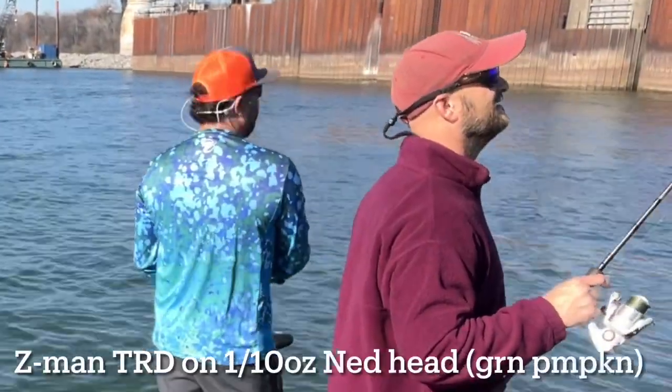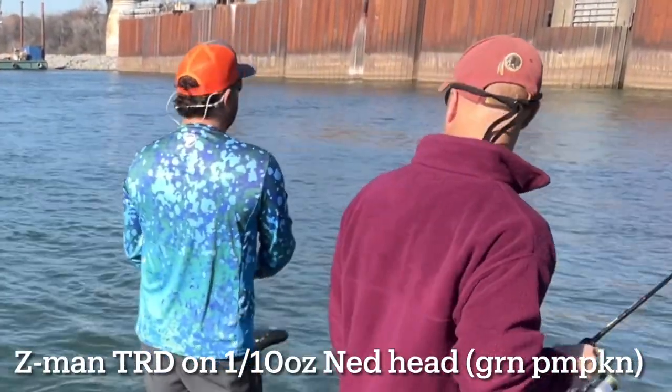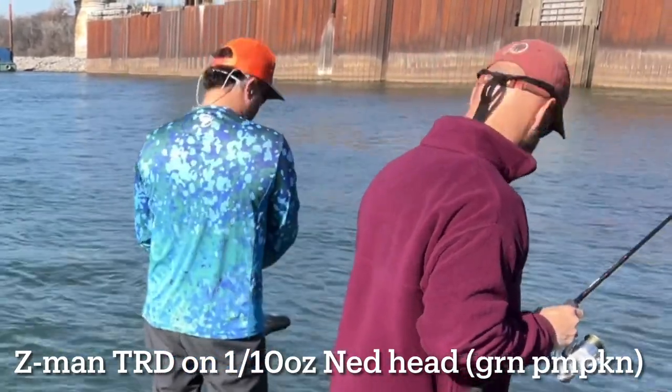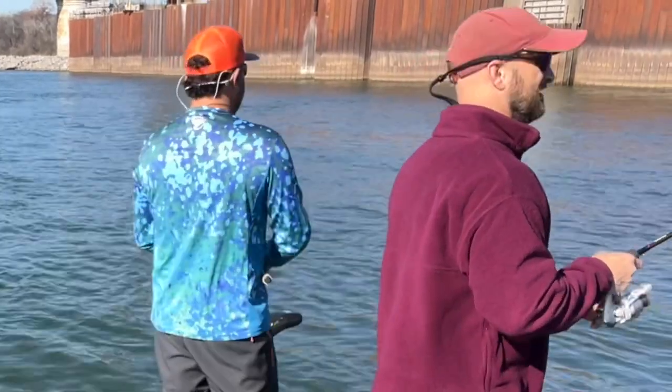The current and therefore the action slowed down a bit, so I decided to throw something I could hop on the bottom. I chose a TRD from Z-Man, rigged on a 1/10 ounce Ned head, Ned rig.